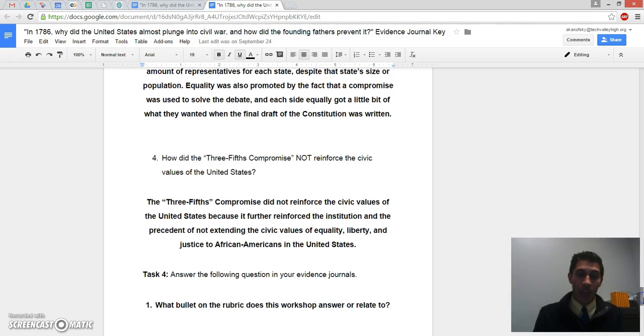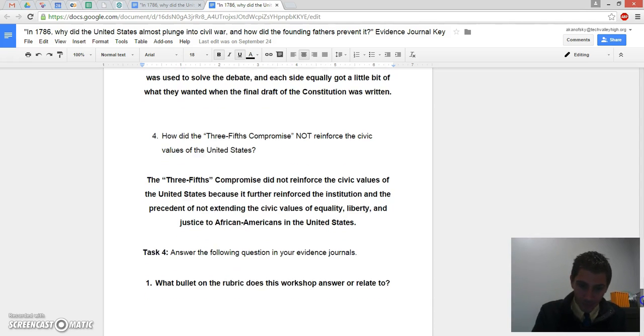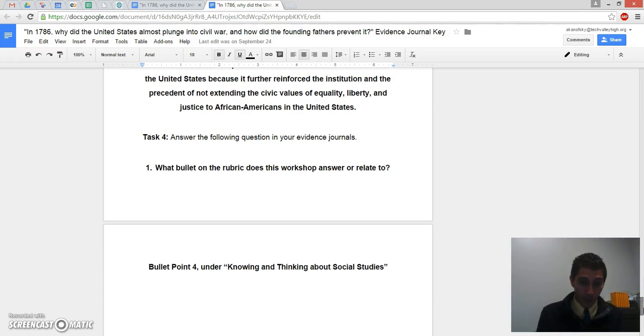How did the 3/5 compromise not reinforce the civic values? You can imagine it basically upheld the institution of slavery, and slavery goes against equality, justice, and liberty all at the same time. So I don't know how the South was really viewing that, but there you have it. The bullet point on the rubric is bullet point 4, just to make sure you guys are, once again, looking at the bullet points under the knowing and thinking and social studies. So there you have it.